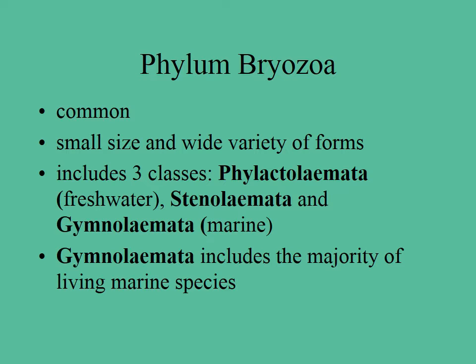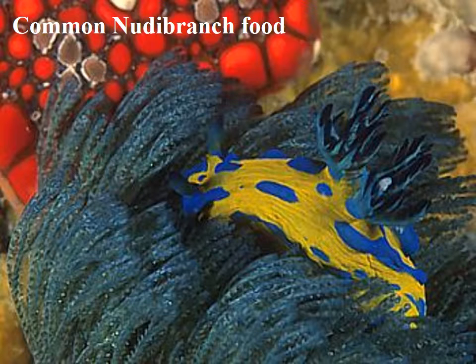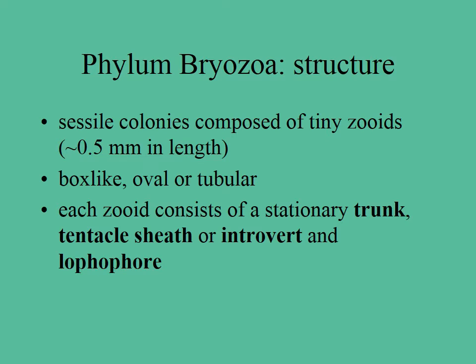You won't be responsible for these class names. The majority of them are the gymnolaemata. They're often nudibranch food, so you find nudibranchs on these bryozoans quite a bit, and they're grazed by the nudibranchs. Generally less than half a millimeter in length for each of the zooids. They take on different shapes, and they have the trunk, the sheath, the introvert, or the body, and the lophophore.